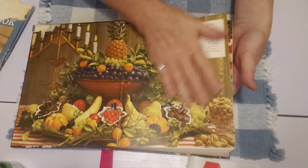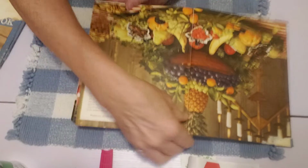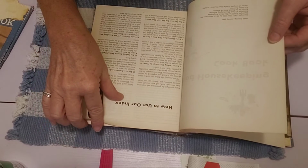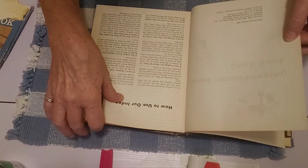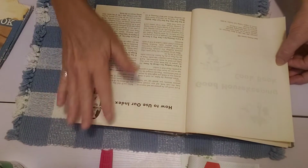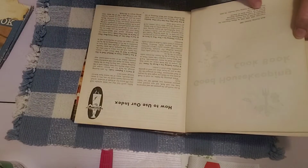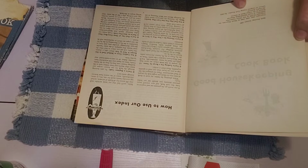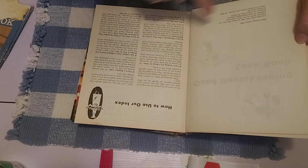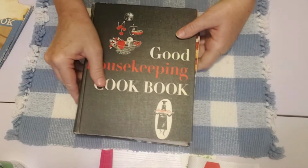So there's a pretty opening cover here. And let me tell you the copyright real quick. So I thought I'd do some little short videos of my thrifting treasures instead of a long one of a whole bunch of stuff. I'm going to try to make it short, because I want to show you more detail instead of just, I got this book, I got that book. So the latest copyright looks like 1957, sixth printing, January 1957. So a good old cookbook here.